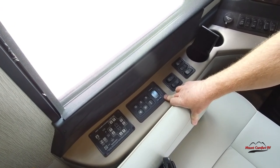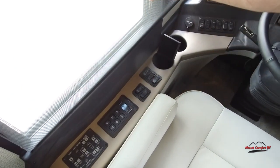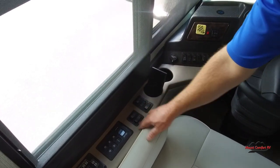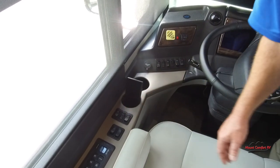We have the Allison 6-speed transmission selector here, and this has self-diagnostics built into it as well. We have a power window right here, which you don't normally see power windows on motorhomes. This has that. Our traction control button, our tag dump, our engine brake controls are up here as well.